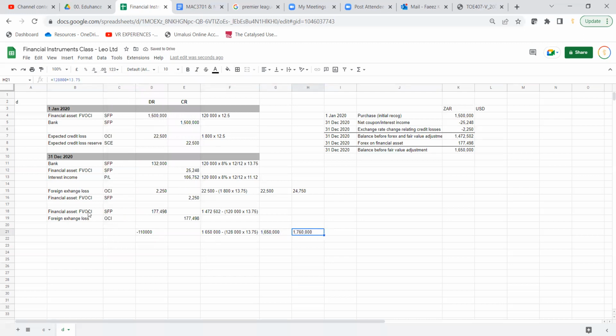So what's happening to financial assets? Financial assets needs to increase. So financial assets is currently 1650. It should be 1760, which is the 128 times 1375. So therefore it should increase. So an increase to an asset is a debit. And this is going to be fair value gain, OCI.